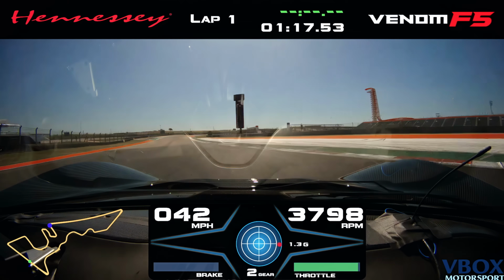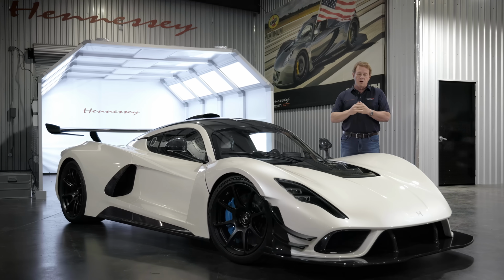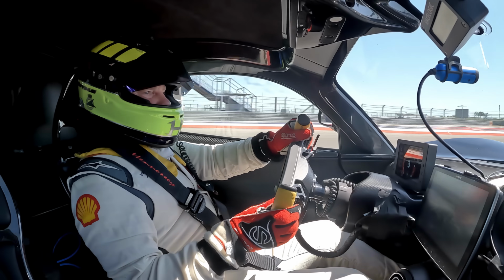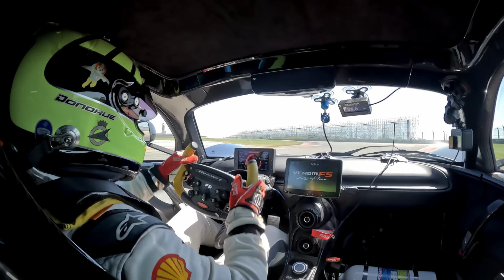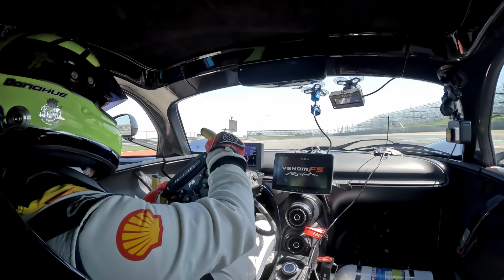And anyway, fastest production road car around Circuit of the Americas. We ran a 2:10.9 on Michelin Pilot Sport Cup 2R tires, and not a slick, not a race tire, and basically a full specification with the seats, and we actually added weight. We added a halon fire suppression system.